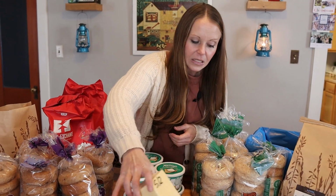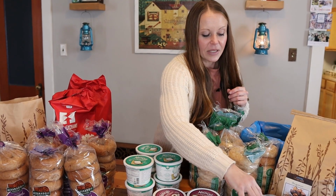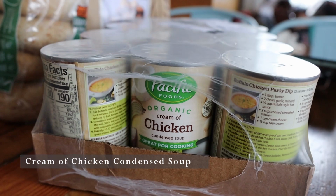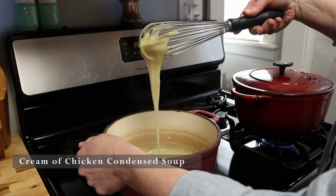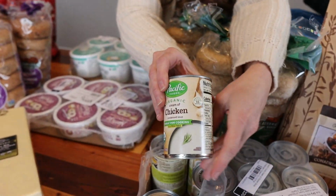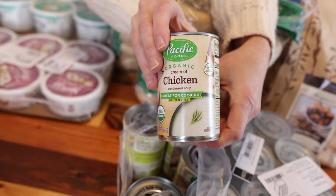Okay. Moving on, another item that I have stocked previously and I am continuing to stock up on is the Pacific Foods Organic Cream of Chicken Condensed Soup. I make a homemade condensed soup, and you don't only just have to do homemade. It's nice to have the canned option for a lot of quick, easy recipes.